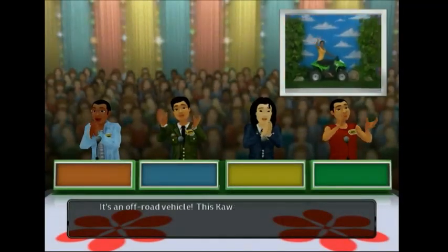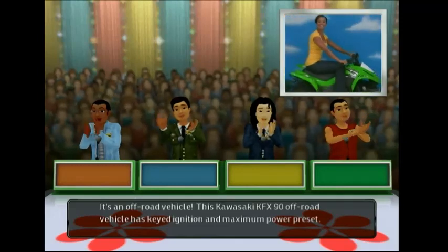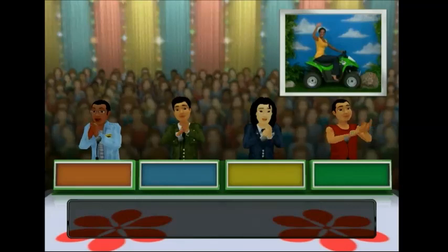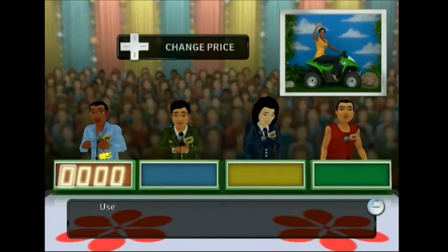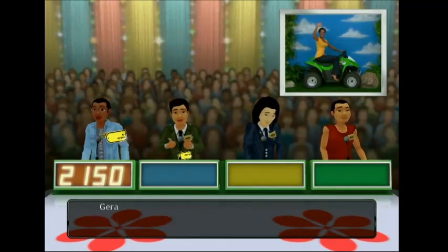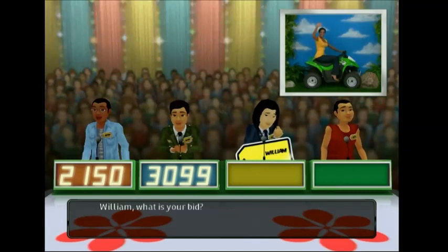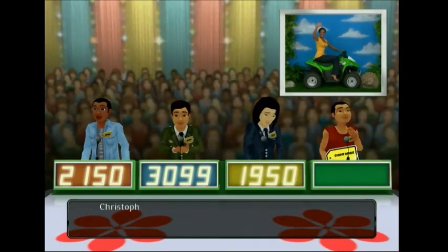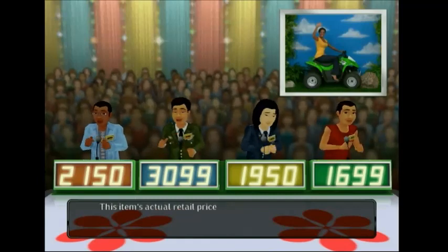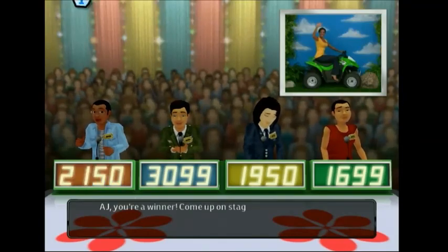It's an off-road vehicle. This Kawasaki KFX90 off-road vehicle has keyed ignition and maximum power preset. Let's start the bidding. It's your turn to bid. This item's actual retail price is... Come up on stage.